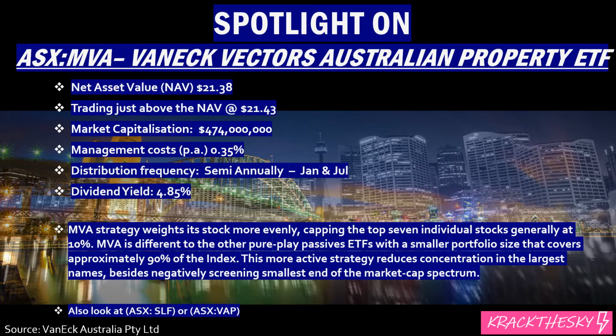4.85%. So VanEck Vectors Australia Property ETF is a compelling choice for Australian REIT exposure, thanks to its attractive costs and the unique diversification offered. The Australian REIT sector is small, with just 49 listings on the ASX as of the middle of last year. I don't think it would have changed any time. Oh, maybe there's 50. There was a new float at the middle of last year.